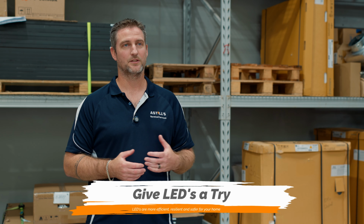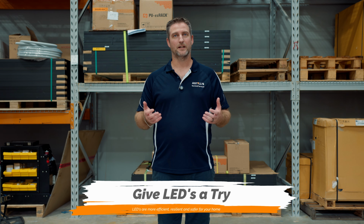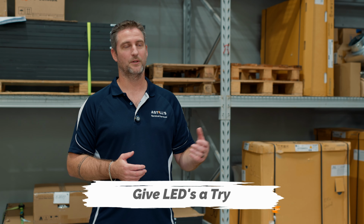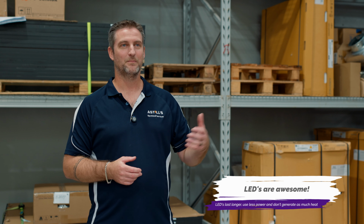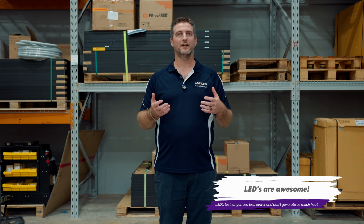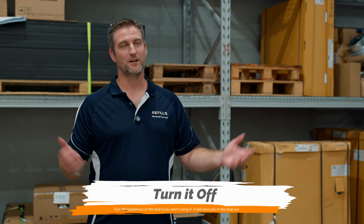Another area to consider is our lighting. Upgrading to LEDs is a really good, easy way to reduce power throughout our home. LEDs are way more efficient and use way less power. They last longer as well, so we're not swapping out light bulbs and lamps and having to go down and buy another $10 light bulb because it's blown again. But efficiency and the convenience of having LEDs throughout your home is a great way to reduce that power consumption.